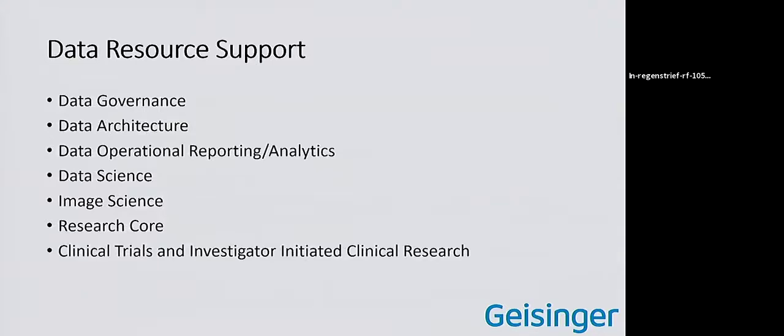Now, everything to this point has been really about the data, why we're doing this in the first place, and the ability to share. But in addition to that, we have all this data. We need to have a support service in place to actually use it. So we need to focus on governance, architecture, reporting and analytics, data science, image science, research, and then we also have a clinical trials and investigator-initiated clinical research core.